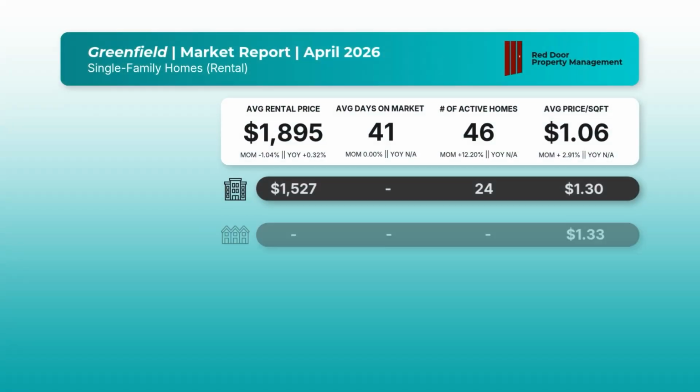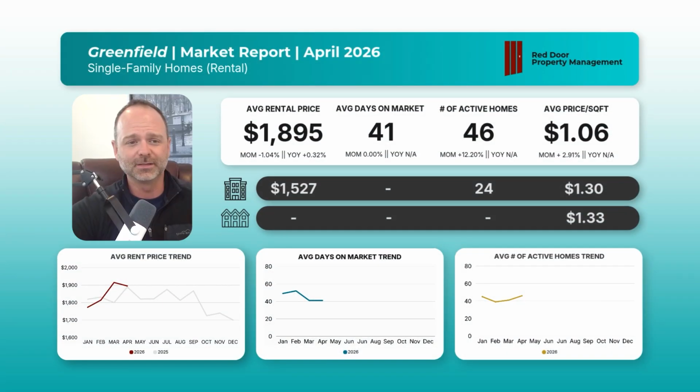It's closely related to the market that I'm in, and I also think there's a real investment opportunity for Greenfield because of its affordability. So, let's dive into some of the insights here. Your Greenfield rental market insights for April 2026.